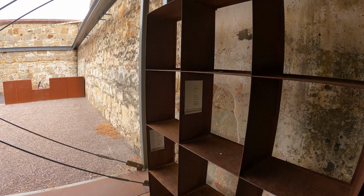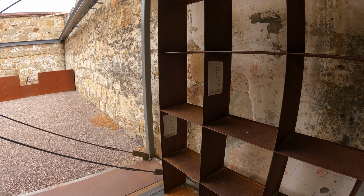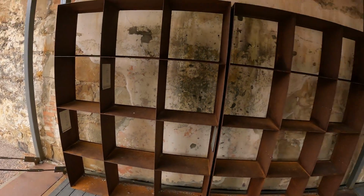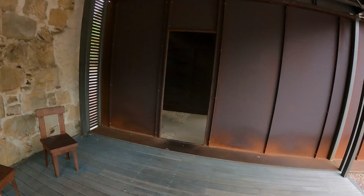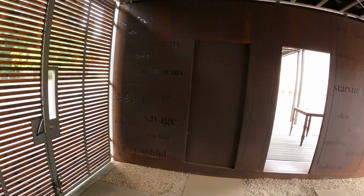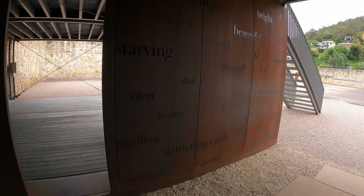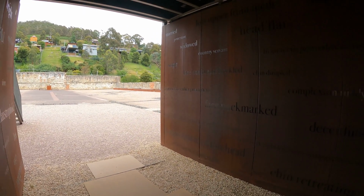This one, Mary Larry, murder. She was sentenced here for life. Oh, wow. And another one, accessory to murder of her husband. She was sentenced to life here. Absolutely incredible. See, Australia is not just the land of kookaburras and kangaroos and koalas. There's a lot more to it than that.